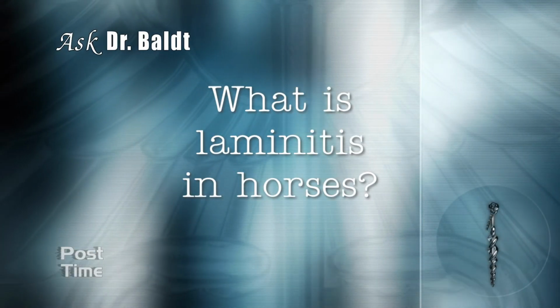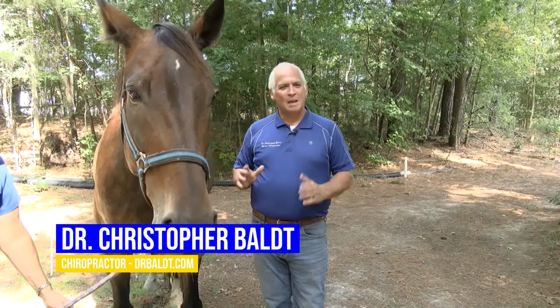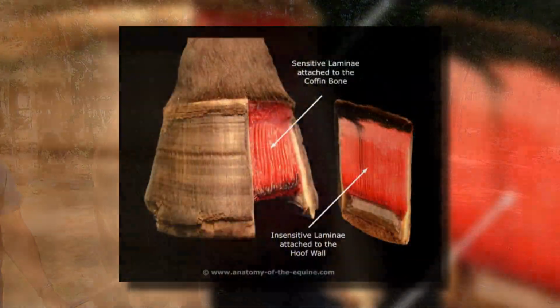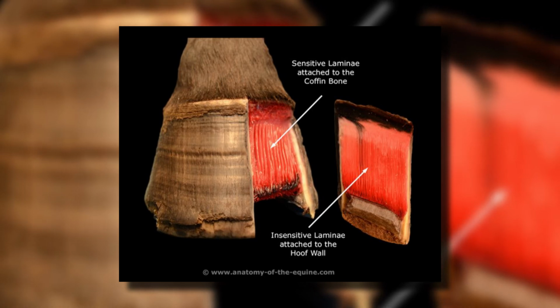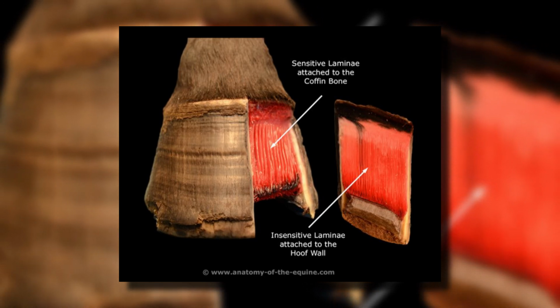So what is laminitis in horses? Laminitis is actually an inflammatory condition that occurs in a piece of the connective tissue called lamina. It's a highly vascularized structure that connects the hoof to the coffin bone.